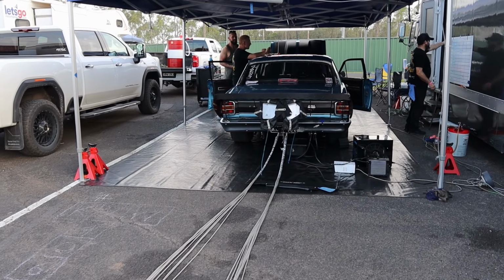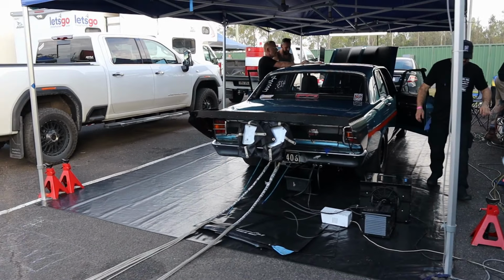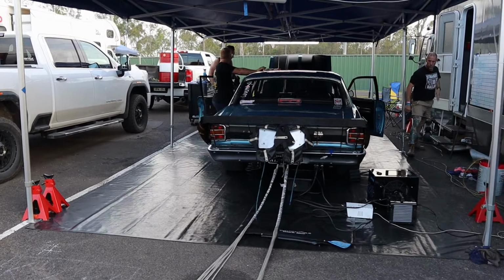Good. Okay, hopefully you can hear me okay. It's pretty noisy around here. But first run of the day, 4.53 on the 8th, so pretty solid first run.